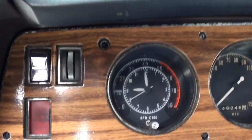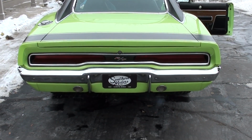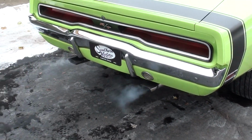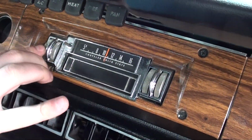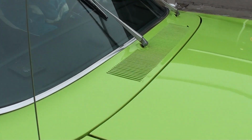Hood mount turn signals work. You can hear that cam. It's got a Comp Cam in it. Tach works. All your gauges work. Backup lights work. Sorry if you see that, it's just a little something that blew in. I don't think the radio works. No on the radio, no on the blower motor. Wipers work. Again, hood mount turn signals work.